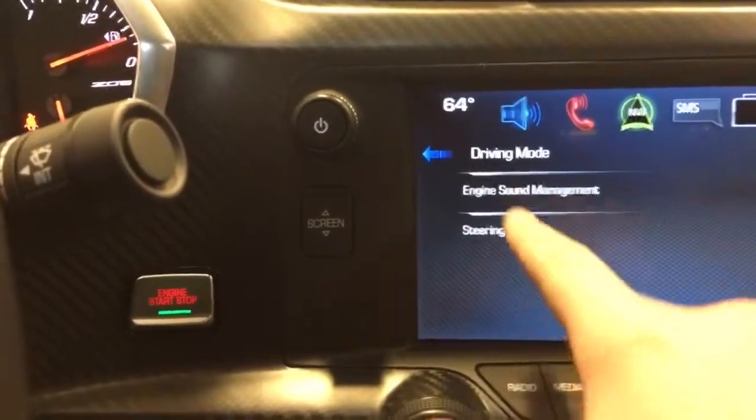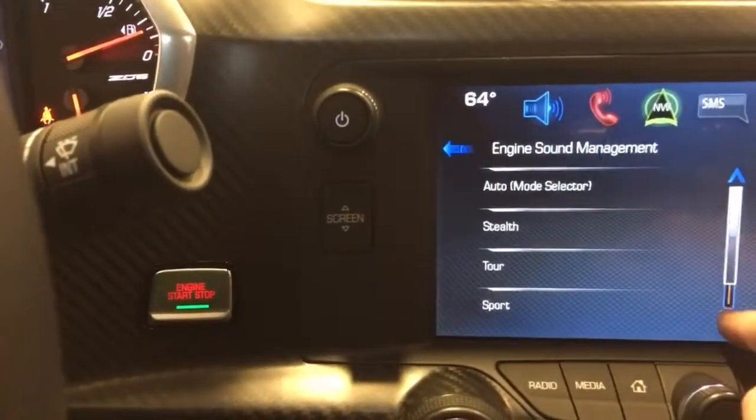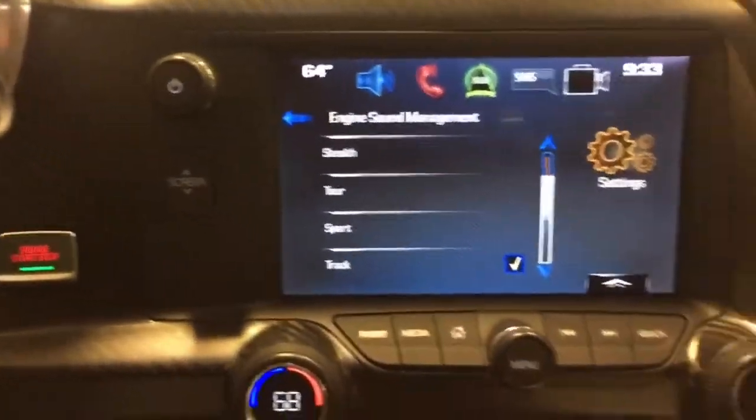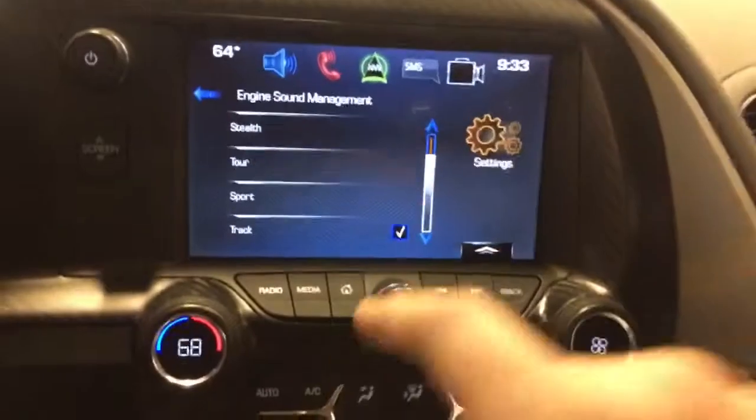This car also has the dual mode exhaust. Listen to the world of difference between stealth and drag. Here are some other features in the entertainment system.